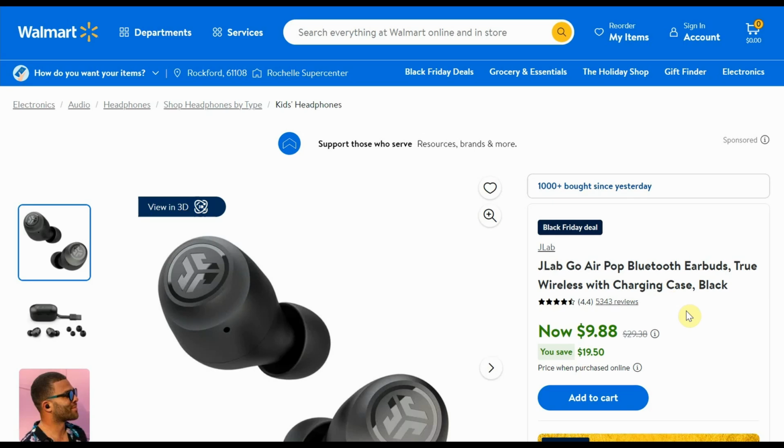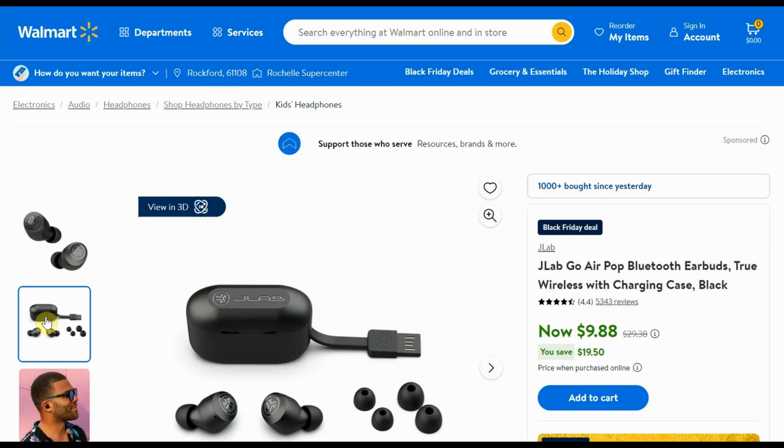JLab Go Air Pop Bluetooth earbuds, true wireless with charging case, normally $30, down to just $9.88. It's an amazing deal. I love these little charging cases. I have a couple other earbuds that work the same way, so not only does the case keep them safe so you don't lose them, but while in the case, it also charges the earbuds, so the case itself has a built-in battery, and that's just such a cool idea. Like, whoever first came up with that, genius.